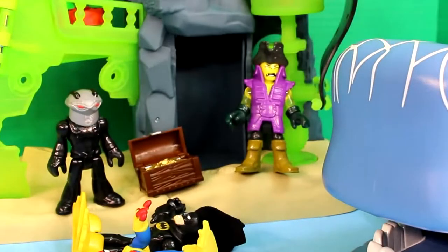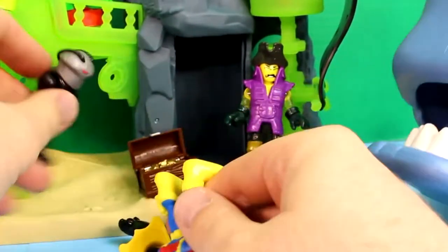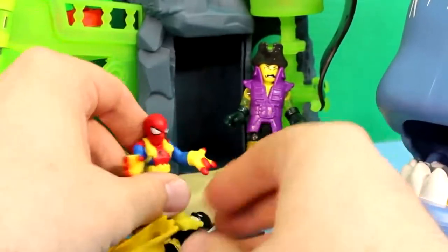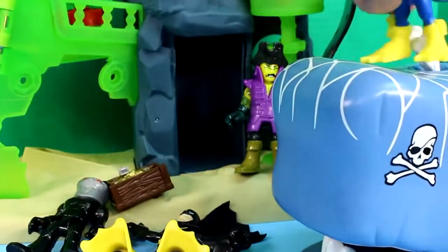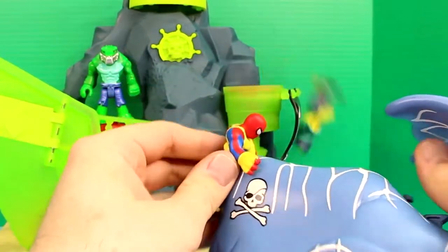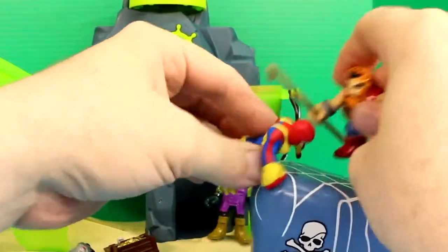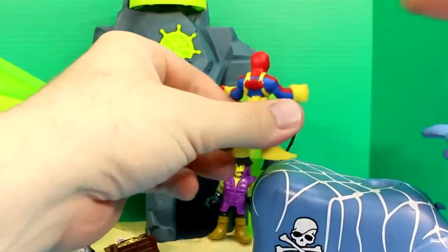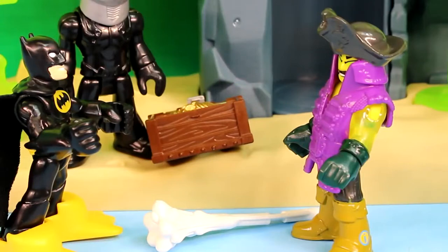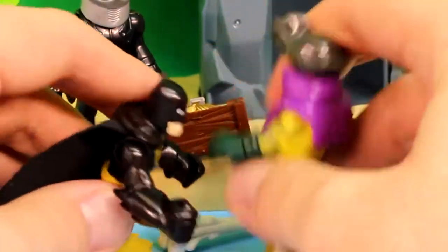Put them in the holding cell. All right, come here. Stop them! Get off me, whale. You will not get me treasure. I'm not out for your treasure. I'm out for justice.